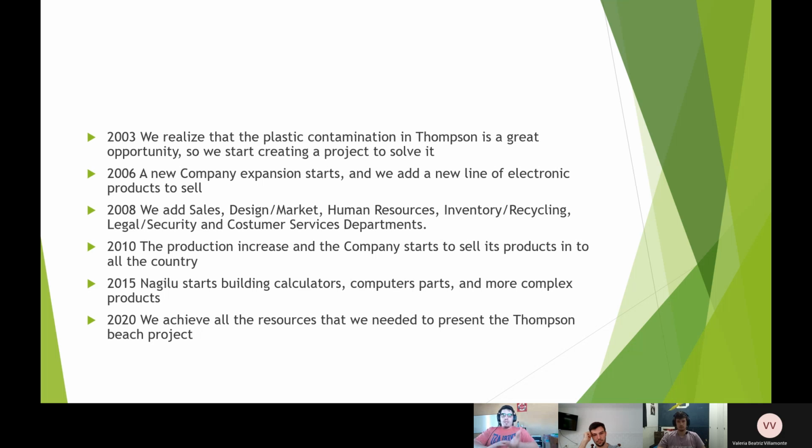From 2006 to 2015, the company faced a big growth in sales. So we took advantage and implemented many things. The most important was that we started to sell our products in all the country, and we made departments. This was because of the increase of employees that came with the growth, which had to be organized.